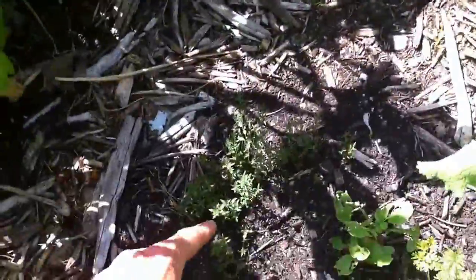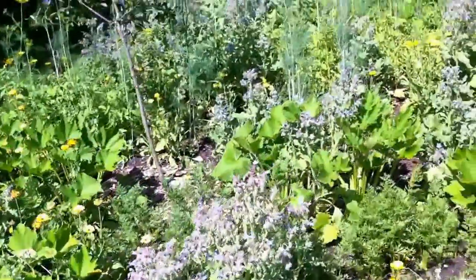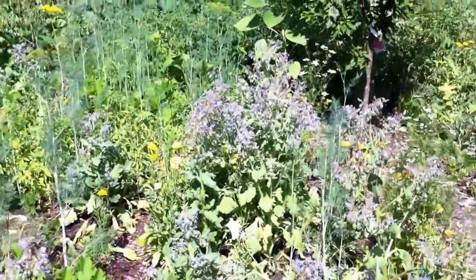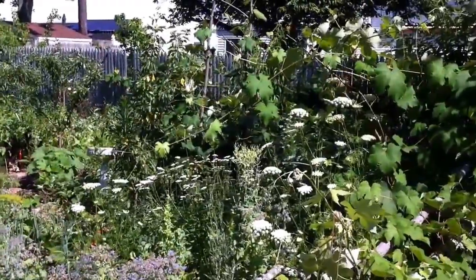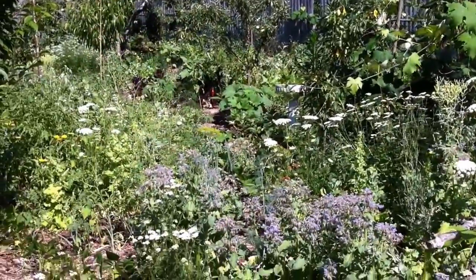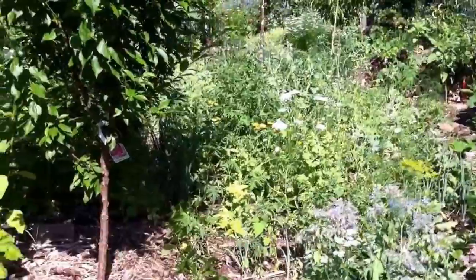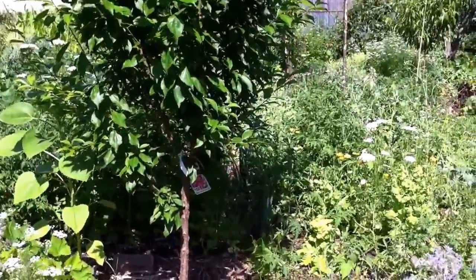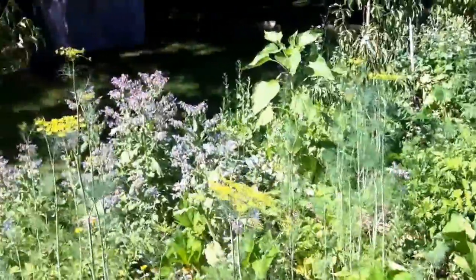Got a bunch of herbs and stuff. There's even thyme growing down there. So things are doing well in the food forest. Things are coming along nicely. It's been a joy to garden because I really don't do much. I haven't even got a chance to weed, even from the last time I said I was going to come out here and weed. But I don't see that many weeds because there's not that much light for the plants to grow.